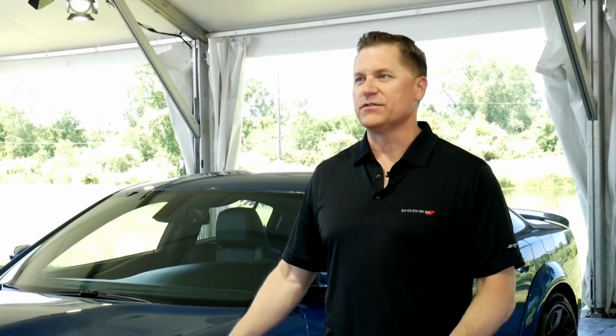When people are looking at a Charger, it's a choice between a Charger and a Challenger. So the number one cross-shop vehicle to a Charger is a Challenger, and the number one cross-shop vehicle to a Challenger is a Charger. Then after that, it goes to Camaro and then Mustang. So really, we say it's a four-door muscle car, but it really is in the customer's eyes. Yeah. Okay. Awesome.